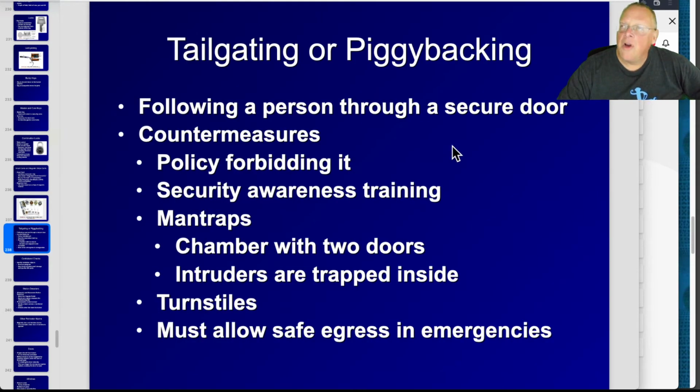If you open a door, somebody else might follow you through the door without authenticating. That's called piggybacking. So you can have policy forbidding it and tell all your people that they really aren't allowed to let anybody do that. And you can have man traps, which are chambers with 2 doors, where you open the first door, but now you're in a little place like an elevator, and now the second door will only be opened by the guard who's looking in a window to make sure that there's really only one person in there.